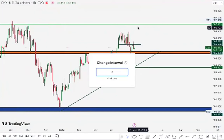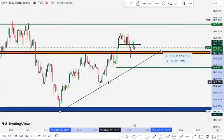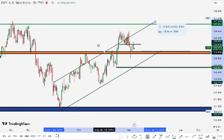So going down to the four-hour, I'm still bullish on this guy. All right, I'm still bullish on this guy. Let's see if we have some form of channel to play with. Let's see.